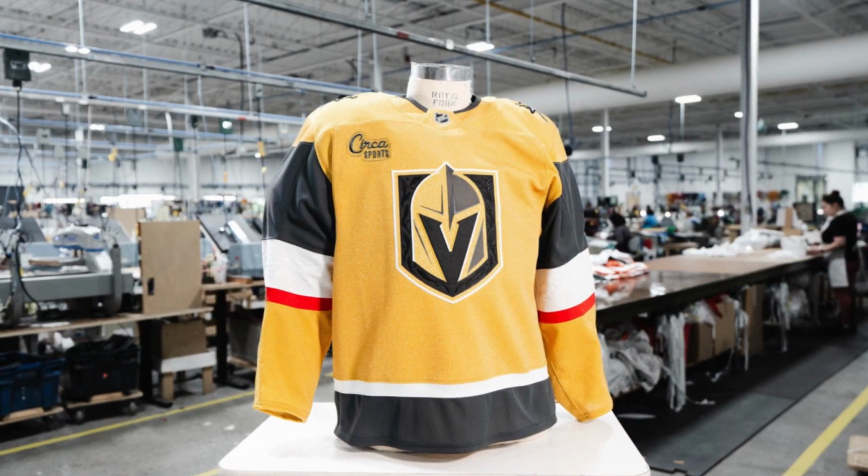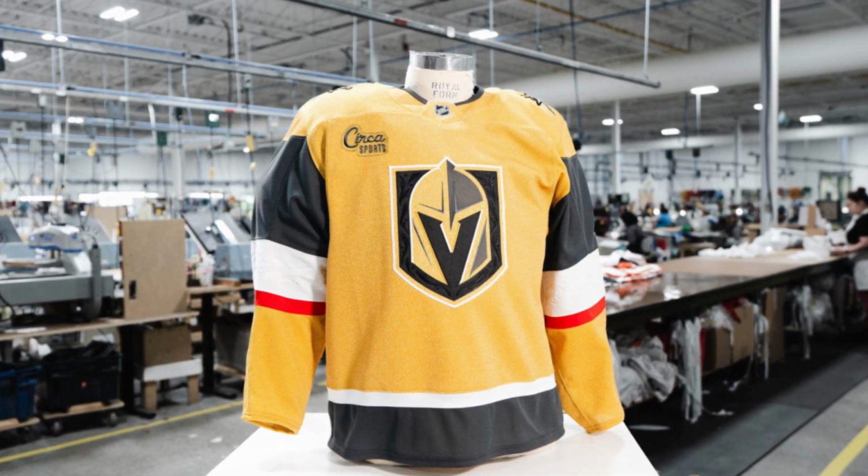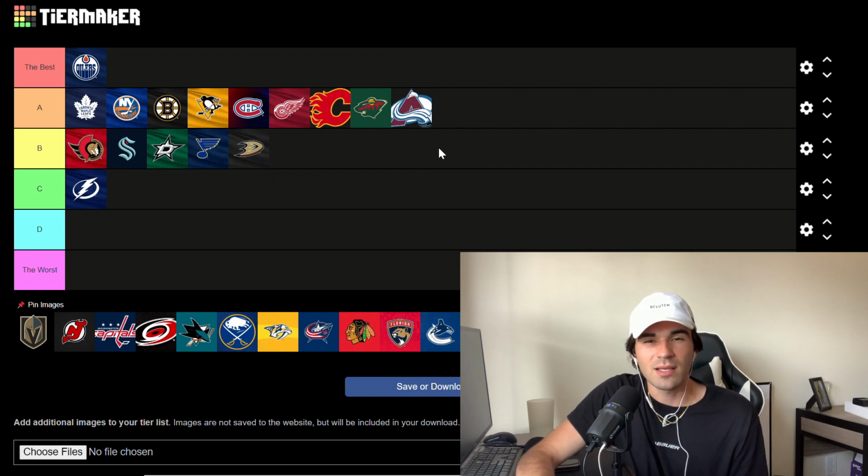Next up is the Vegas Golden Knights. I'm going to put them in the C tier. I did like the transition over from the gray to the gold jerseys. I do think it's an upgrade from their original ones, but I do feel like it's a bit of an overkill, and sometimes I just feel like it doesn't look right on the ice. Maybe it's the overall design of the jersey and less about the color.